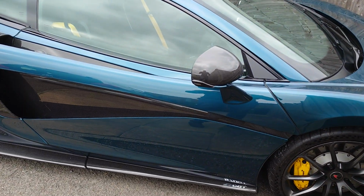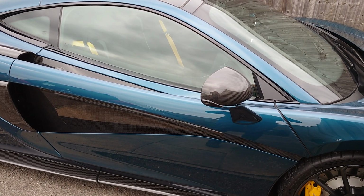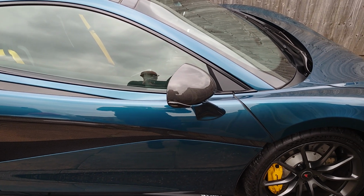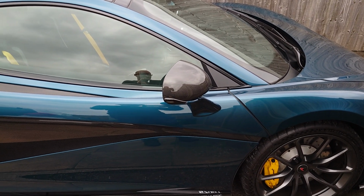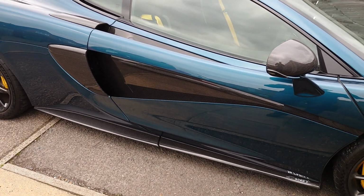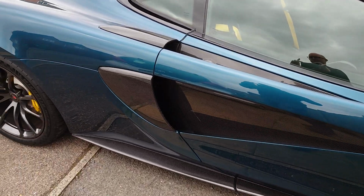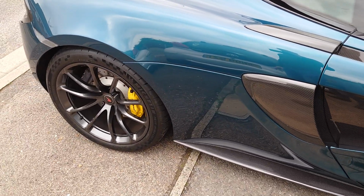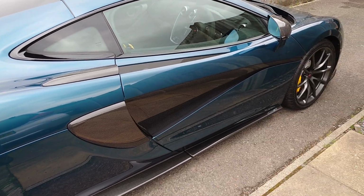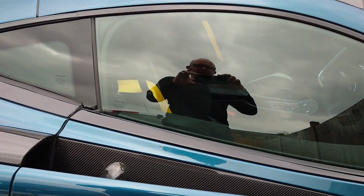And finally, I also sourced some carbon fibre mirror caps. The reason for that is, as you know from my Exige, I've got a lot of carbon fibre on that. I think it goes well with the blue colour. And also this car is pretty loaded, so that was another one of the reasons that made me jump for this car, was the fact that the spec was just about spot on for me. Both the contrasting yellow calipers, and then inside we have the yellow seat belts.